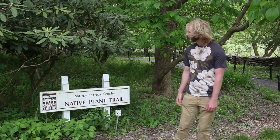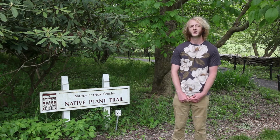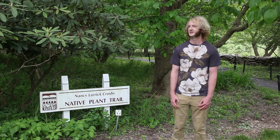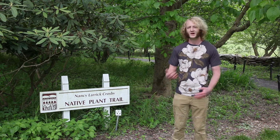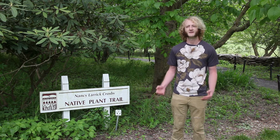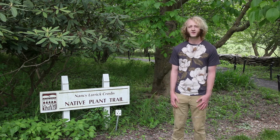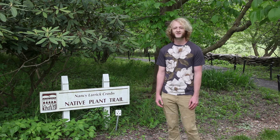Now the Native Plant Trail is actually known as the Nancy Larritt Crosby Native Plant Trail because it was started with a generous donation from Nancy Larritt Crosby, who was a local native plant lover and wildflower enthusiast. We built it in the early 90s, and it's been progressing and growing ever since as we plant new things and work to shepherd a very diverse and interesting collection of our native species on the trail. So without further ado, we'll take a walk in and I'll show you the woodland section, and we'll start to look at some of the cool plants in the Native Plant Trail.